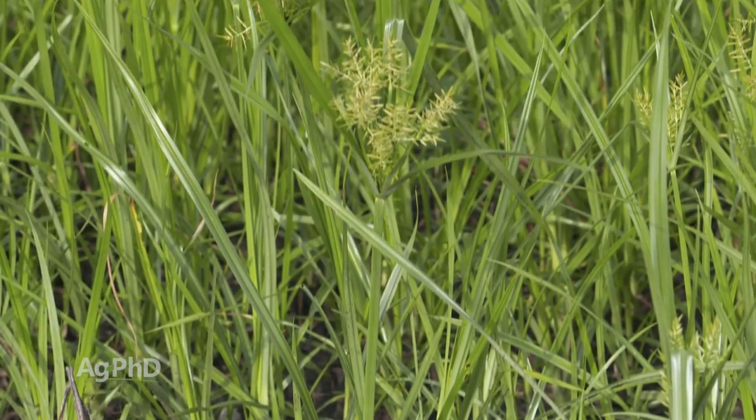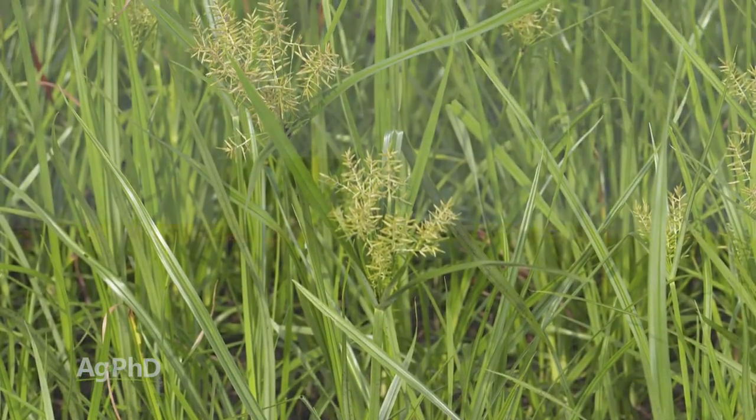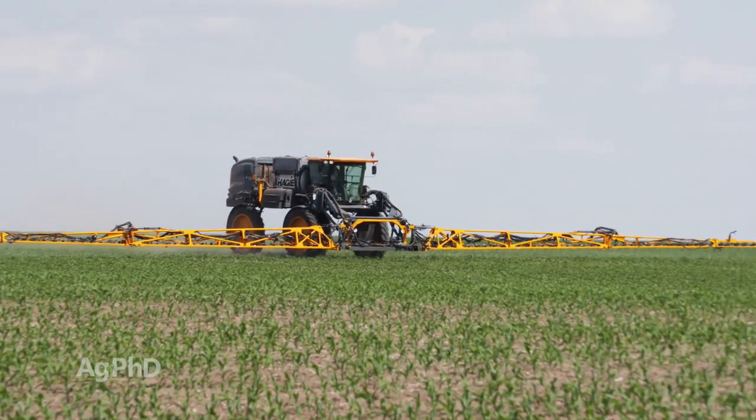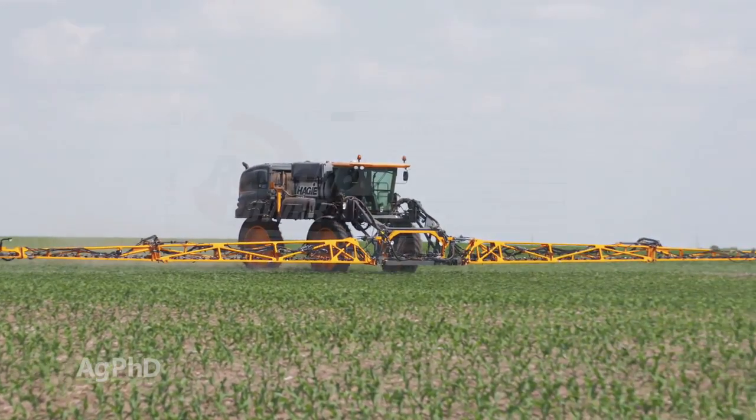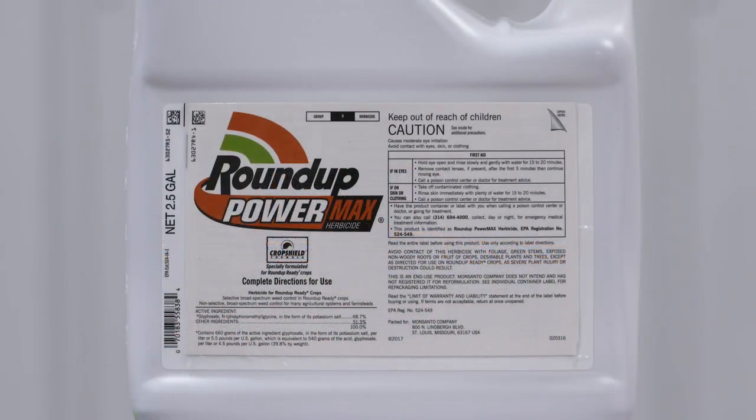A lot of people ask us too about Roundup. Can Roundup work? Well, it can work, but you want to spray with a super low water volume, and you want to spray the maximum labeled rate on Roundup, and it will be okay. It's not fantastic, but it's okay.